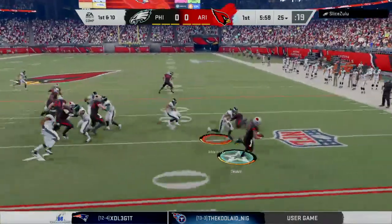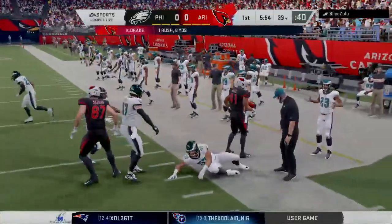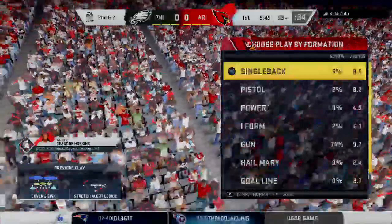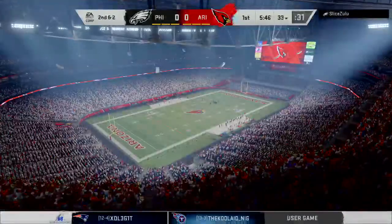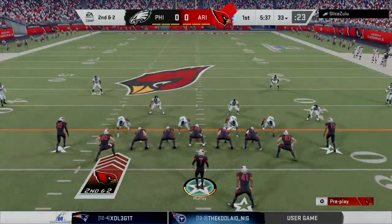Here's the first carry for Kenyon Drake. A good run there on first down, and it'll leave them with a 2nd and 2. Well, I think that's what they're going to need to do here in the first half. You've got to take some pressure off of this young quarterback, and no better way to do it than to establish the running game early. 8 yards the tally on that first down run. Here's 2nd and 2.